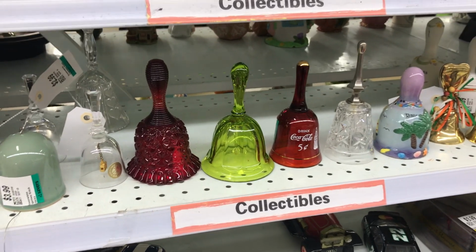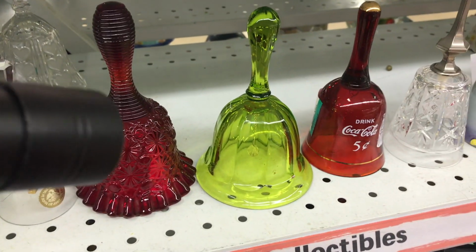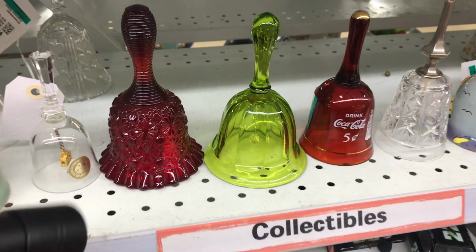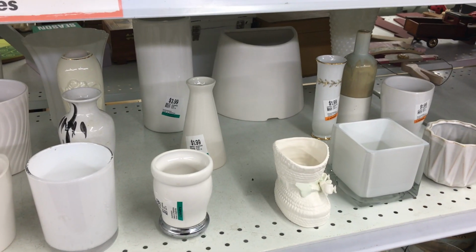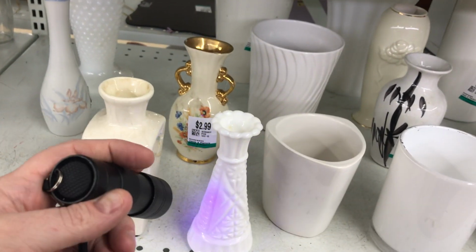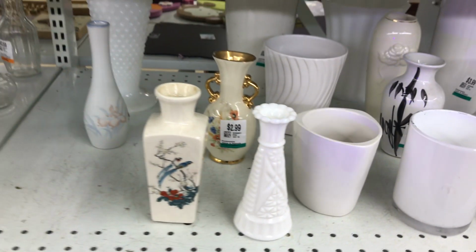So when I first got here and walked in, I saw this and I was like, yes, I got this. It's going to glow. No, this did not glow. Not at all. So that was not uranium just because it was green. Also, always check milk glass to see if it glows. I know that seems kind of weird, but really, some milk glass is glowy.